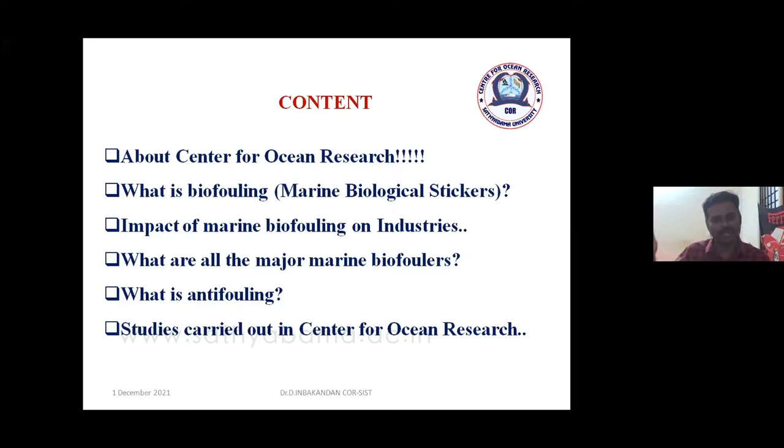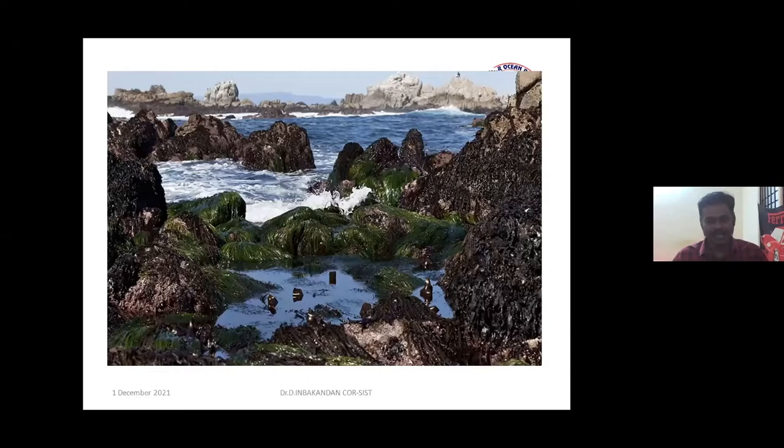And what I have carried out in the Center for Ocean Research, I am going to narrate in the last few slides. Before entering into the topic, I just want to say that daily we brush our teeth. Brushing is one of the antifouling activities. Whatever we eat, our buccal cavity has some kind of bacteria in the mouth, in the teeth region. These bacteria have the tendency to form a biofilm when we are sleeping at night.